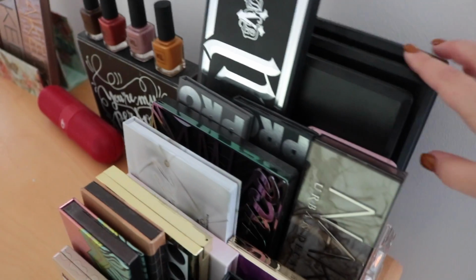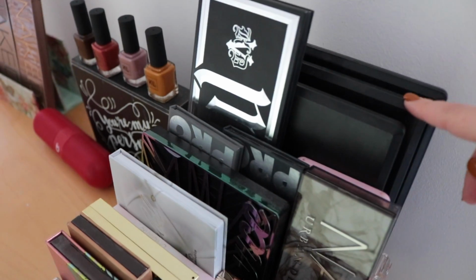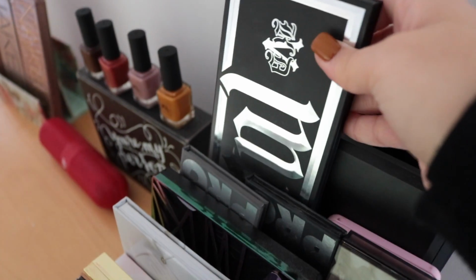So first in the back, I just have my Morphe palettes. I love these. I just love the packaging. I love how convenient they are with all the shadows. So I just stuck them in the back because they were the biggest. I have the 35F, the 35O, and the 35K. In here, I also keep the Kat Von D Metal Matte palette, which is absolutely stunning.